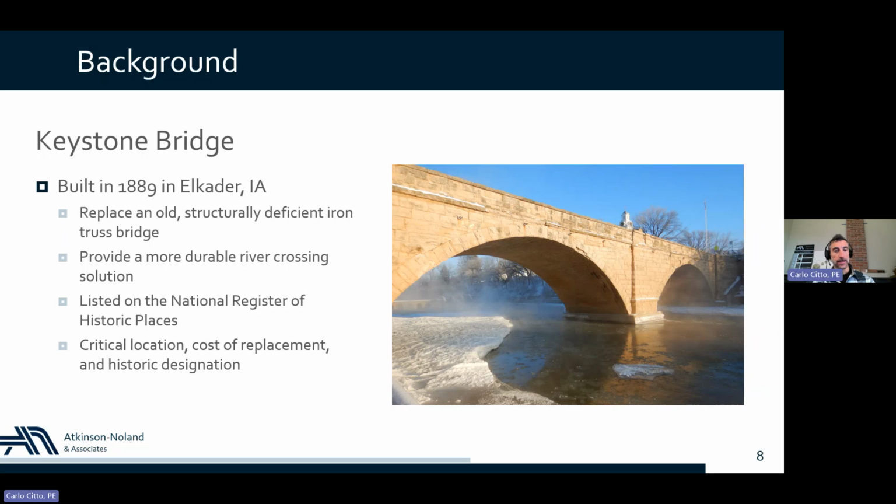Well, let's get to the Keystone Bridge. It was built in 1889 in Elkader, Iowa, which is a small town. I think it currently has around 1,200 people. And it was constructed to replace a structurally deficient iron bridge. Back in the day, the main reason to shift material and use stone masonry was to have, should I say, a bridge that would last a little bit longer than past bridges. And so they tried to switch material under the idea that under some conditions, stone masonry can last a long time. And in fact, this bridge has been around for more than 135 years.